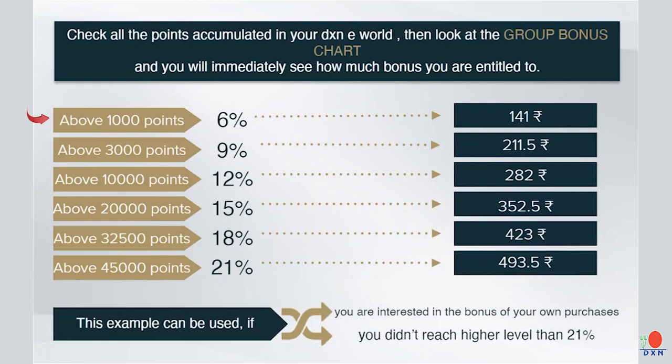Since he has purchased 10 units of Lingzi Coffee 3-in-1, the sales value is 2350 and his bonus will be ₹141. In the same way, if his accumulated point value is in between 3000 to 9999, he is eligible for 9% and his bonus will be ₹211.05. If his accumulated point value is in between 10,000 to 19,999, he is eligible for 12% and his bonus will be ₹282.